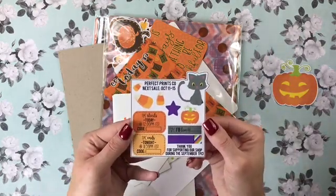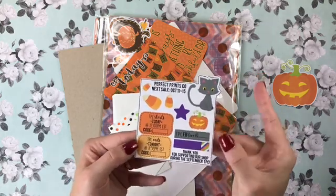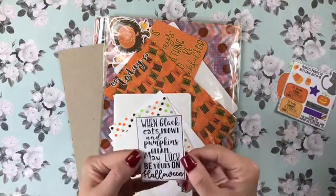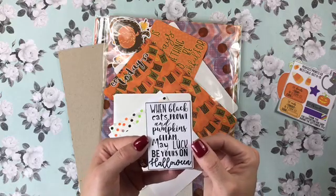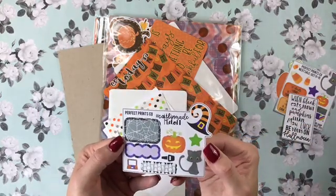Perfect Prints Co.'s next sale is October 11th through the 15th, and it has the TPC sale starts and ends, the live. So this was the freebie. How cute. When black cats prowl and pumpkins gleam, may luck be yours on Halloween. And then another, Caitlin made me do it.